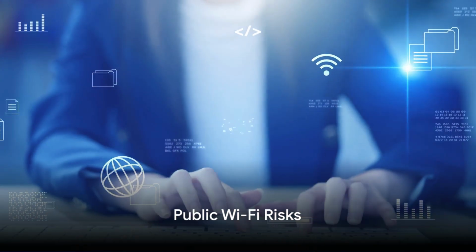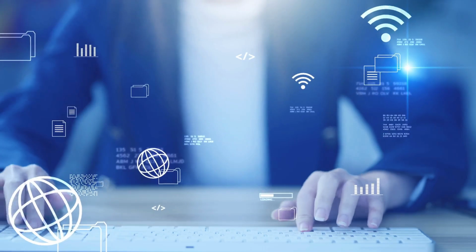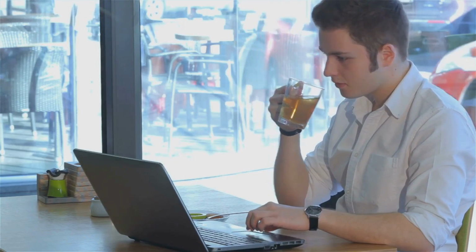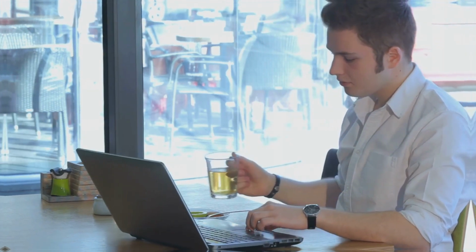Public Wi-Fi networks are convenient but risky. They're often unsecured, leaving your data vulnerable. Avoid accessing sensitive accounts on public Wi-Fi. Use a VPN to encrypt your internet connection on these networks, safeguarding your data from prying eyes.